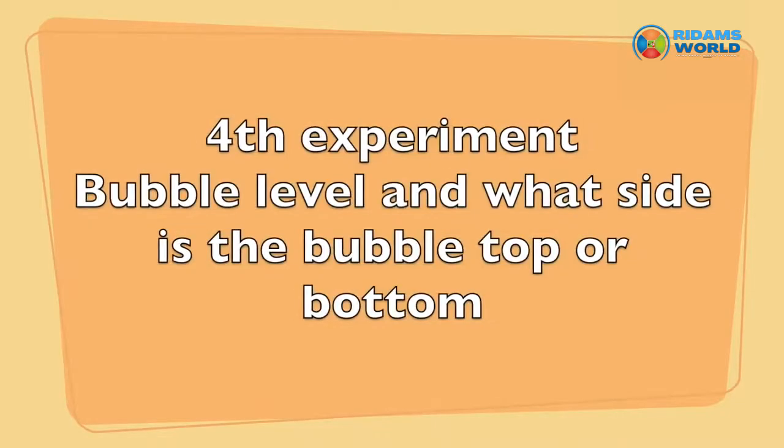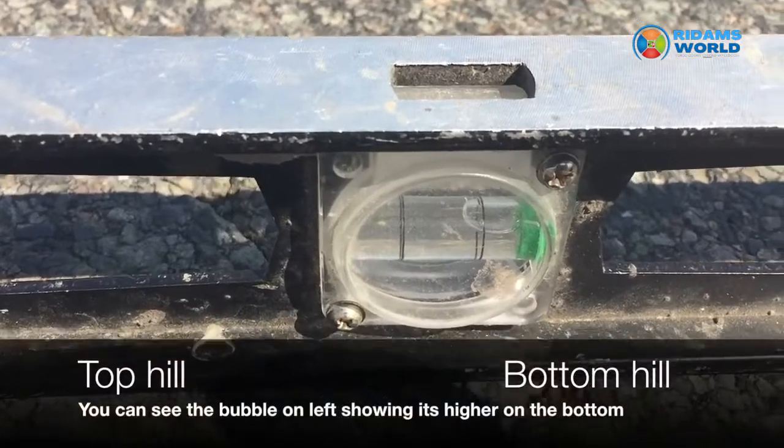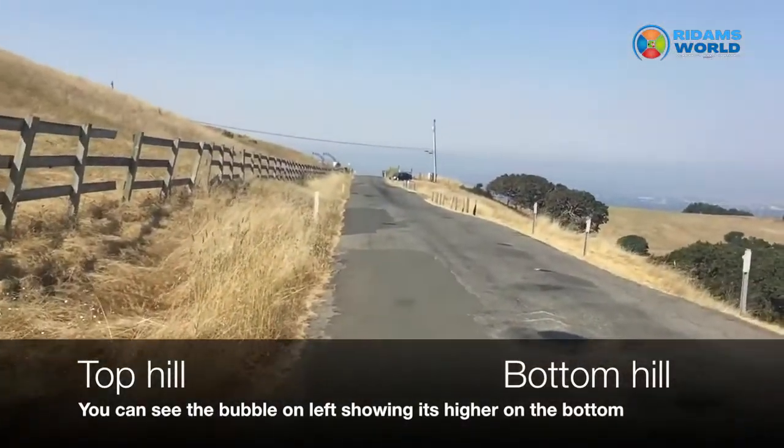So the fourth experiment, I'm using a bubble level to see what side the bubble is, the top or the bottom. We're at the bottom of the hill. To the right is the bottom and to the left is the top. And you can see towards the bottom is showing it's up, it's raised up. When definitely when you look at it, it's not, right?